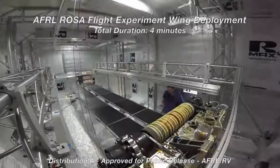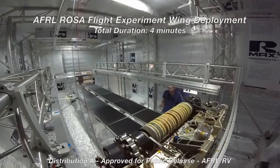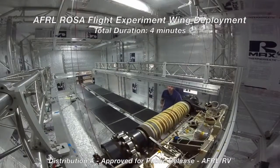So we'll be running those dynamics experiments in full sun and full shadow, and then during eclipse exit. And that's basically our operations. So why don't we go to the deployment video? Give you a real-time sense of how this wing deploys. So that's the actual speed there.